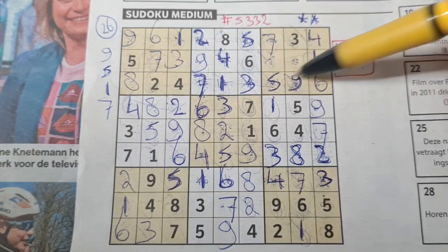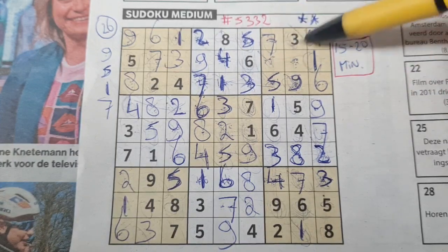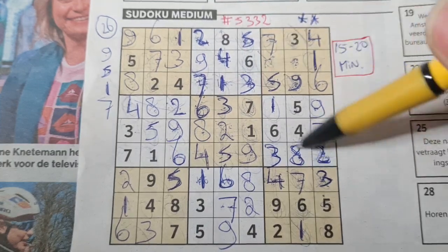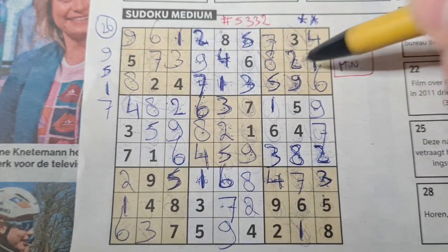Final 2 numbers in this big square for numbers, the same numbers, I believe. The 1, the 2 is missing. The 3, the 4, the 5, the 6, the 7, and 8 is missing. 2 and 8. We have 8 in this column. No 8 there. 8 should be here, and the 2 goes there.